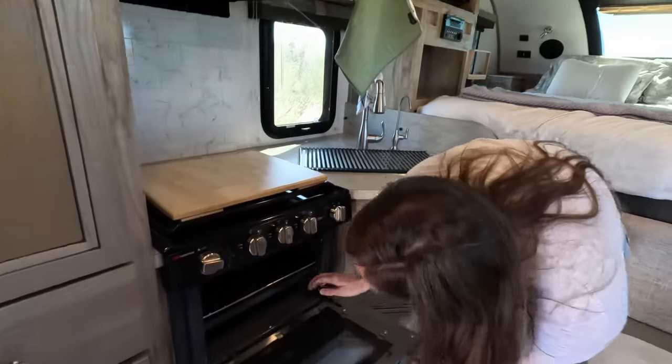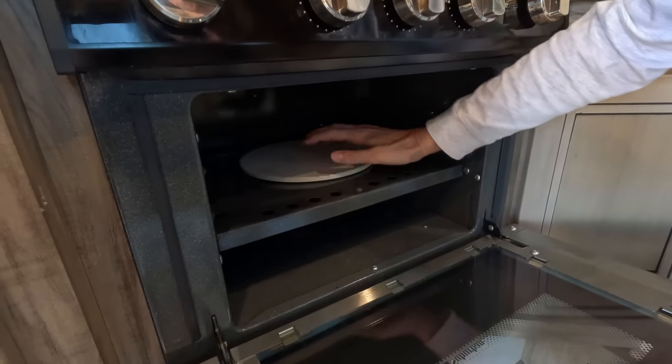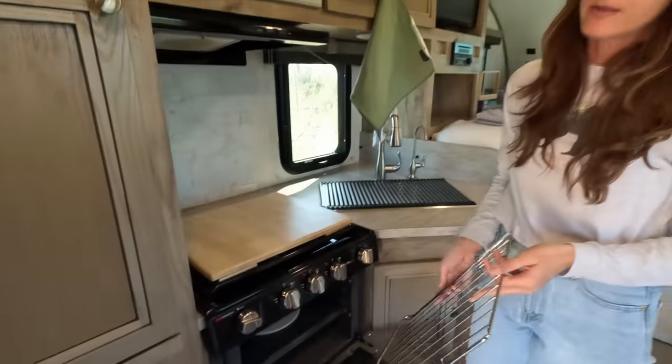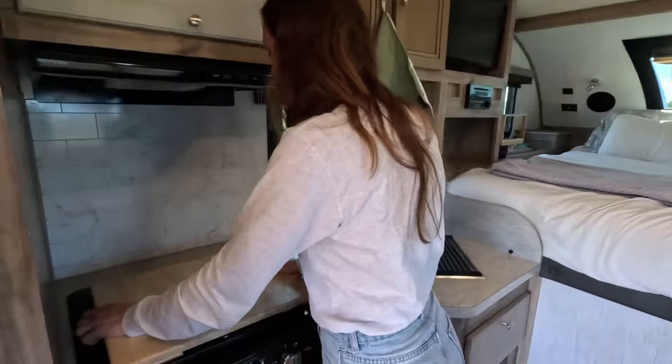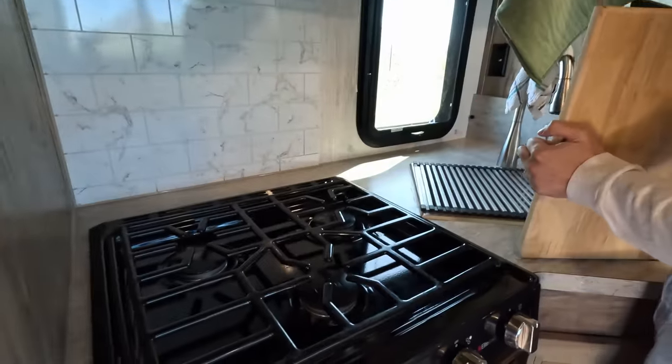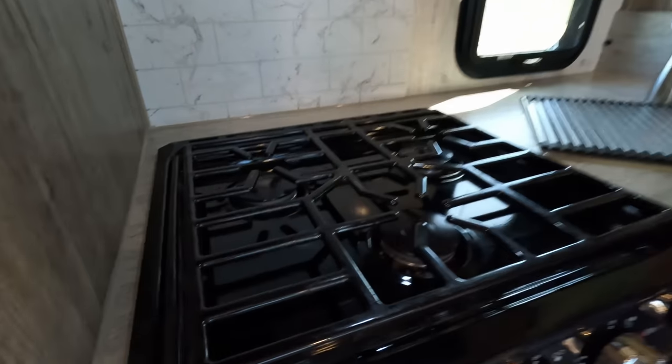A lot of people said, hey, you need to get one of these stone things to put at the bottom to help regulate the heat. And that stays in there. It doesn't go anywhere and it works out great. The stovetop has worked really good as well. Haven't had any issues with it. It is very, very worn. I mean, we have used the heck out of it.